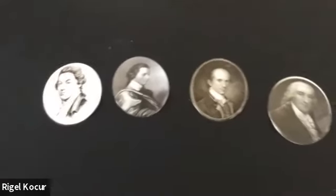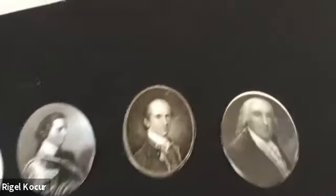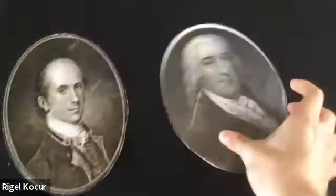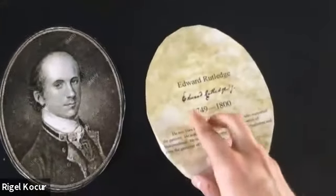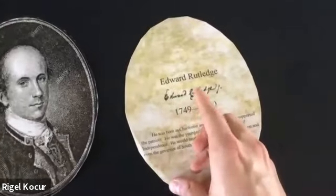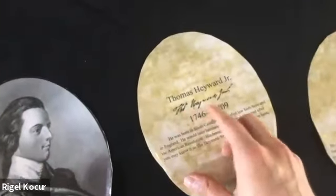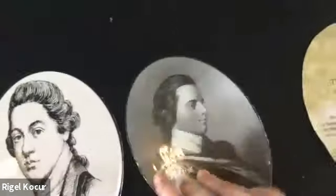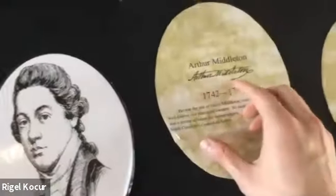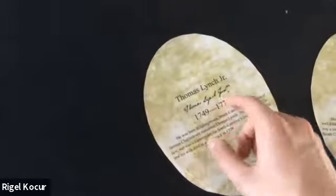But these are the 4 men from South Carolina who basically ended up signing the Declaration of Independence. Also, on the back of these portraits, you can see the signatures that they left behind that are on the Declaration. So here you see Edward Rutledge's signature, the back of this one. You can see Thomas Hayward Jr. Back at this one, you can see Arthur Middleton. Back at this one, Thomas Lynch Jr. right here.